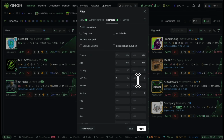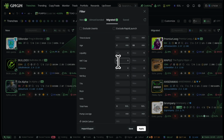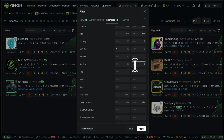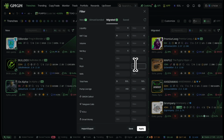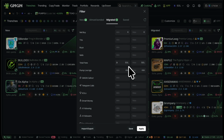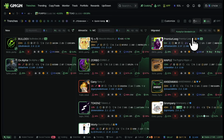Anyway, we're trenching here. So age 2 minutes to about 55 minutes, market cap minimum 9k, any less than that and it's dead. 10k, I don't put 10 or 11 because I've seen so many meme coins bounce at those levels, and then do a little run, give you a little 2x, 3x or more. Total fees, I'd put something like 2 or 3 sold here and click apply. So it's this final section we're focusing on.